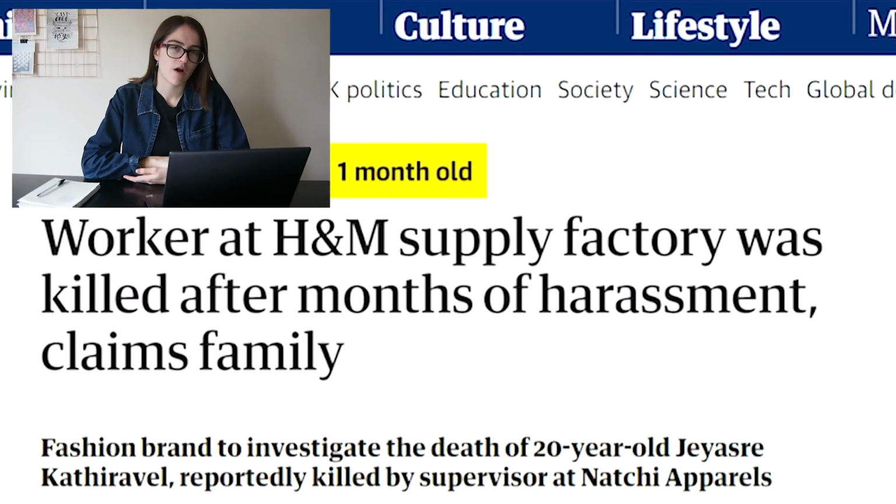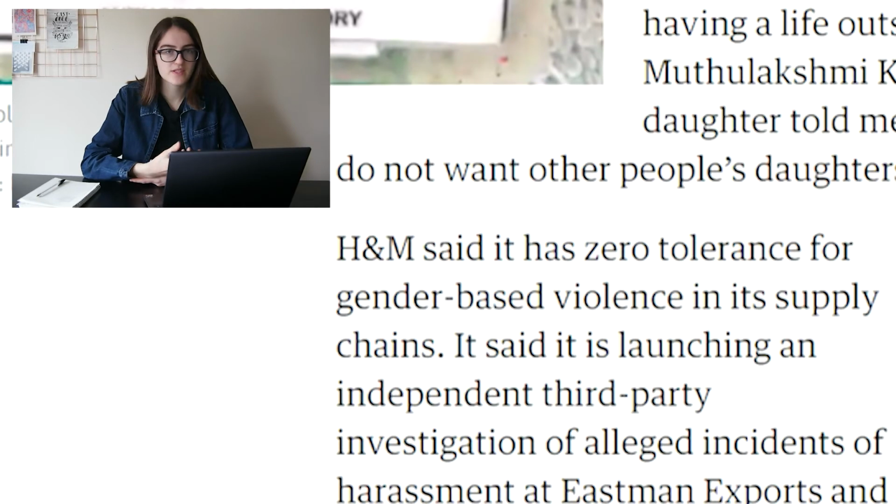But then we have articles like this come out. I know that this is not the element of sustainability, but it's still ethics and human rights. And someone was murdered in an H&M factory. While that's almost beyond their control, because they obviously can't control every single worker, H&M are saying they don't have any tolerance for this, but it's still happening beneath their company.